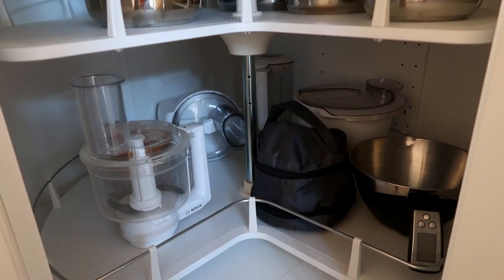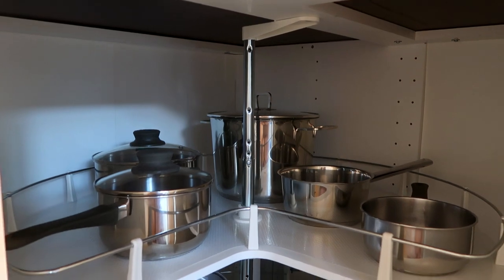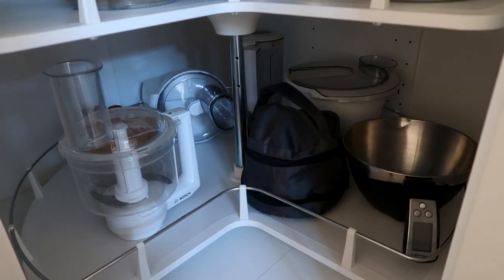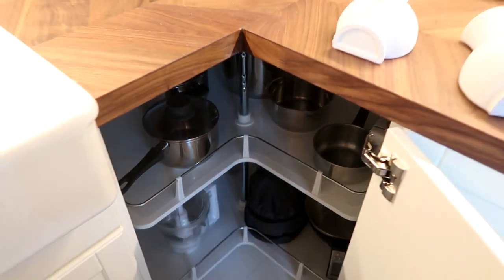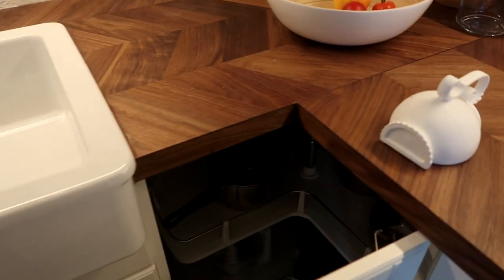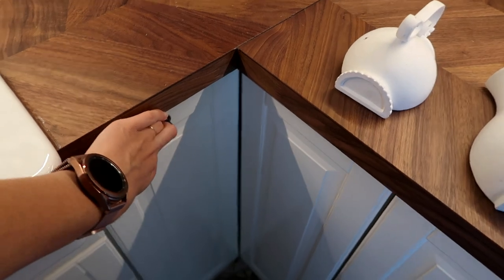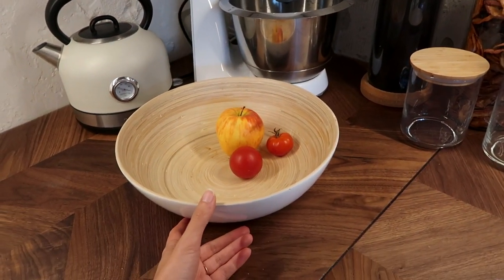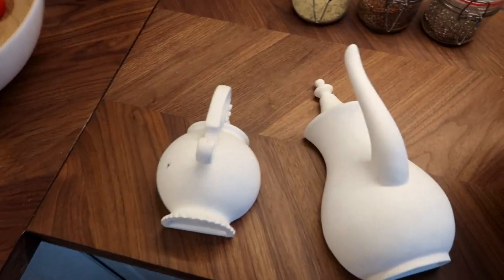Again, it's not stored very efficiently this way, but I like that all of the pots have their lids on them, so that I don't have to look for the right lid when I take out a pot. So if I can get away with it, I would like to have it spaced out a little bit more like this. This kitchen is way larger than our previous one, so there is a lot more room to space things out a little bit more. I do need to find a place for our fruit bowl to live. These are gonna go on the wall, of course, my tea decorations.